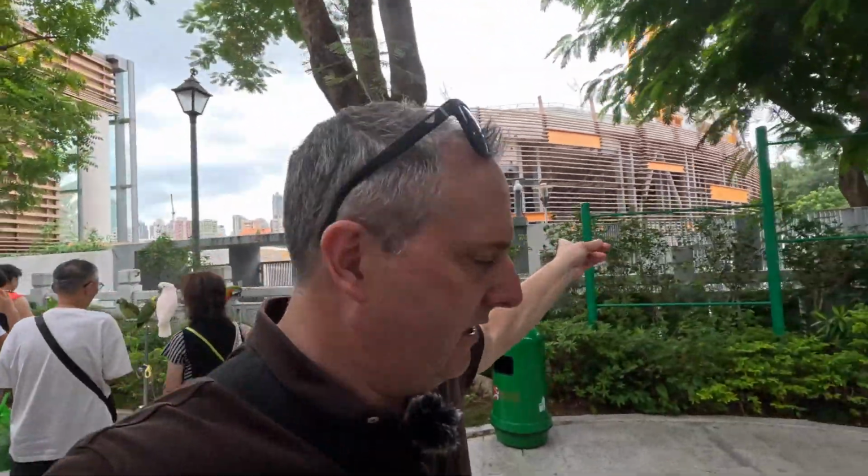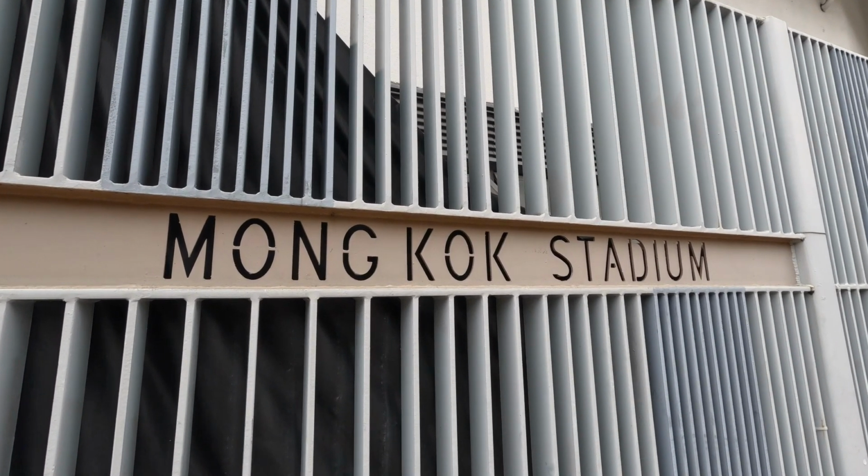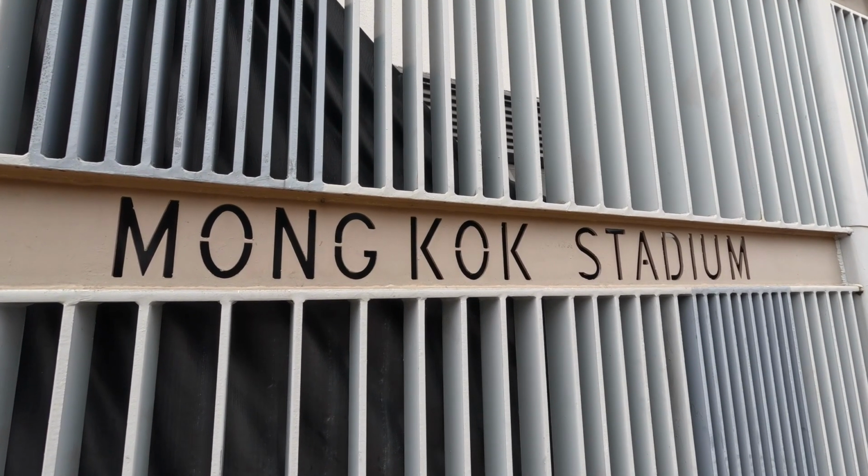Yuen Street Bird Garden, and right behind it here, we might hear some more screeching and shouting and squawking, because that is Mong Kok Stadium, one of the biggest stadiums here, home to many football teams on a weekend, although not today because I can't hear anyone.